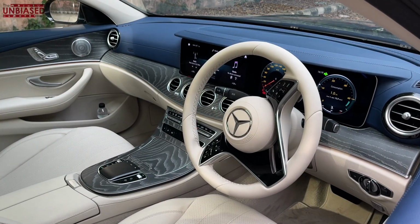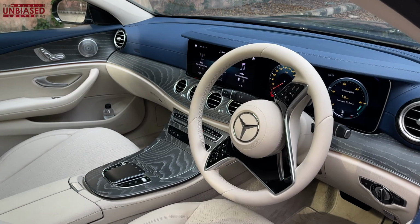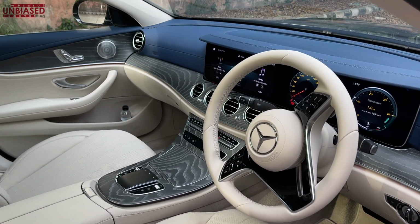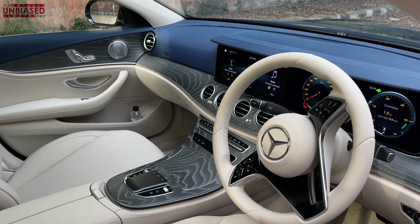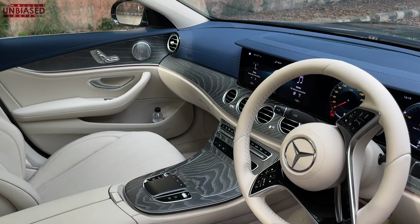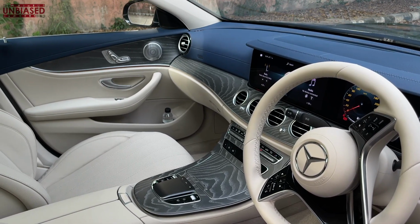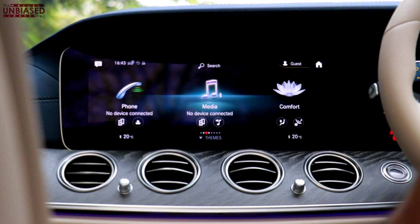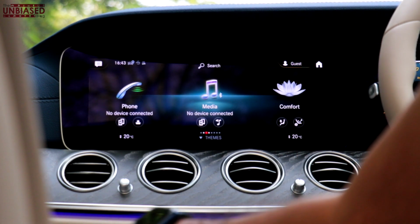Especially this new steering wheel is something, I think it looks like it's straight out of a Maybach, and it's really fantastic. The way it has been designed, the spoke coming right here in the center, and this touch panel have changed, these controls have changed. Now it's very much intuitive and gesture based, and that's the reason I think the Mercedes-Benz MBUX infotainment and entertainment system is one of the best that you can get.